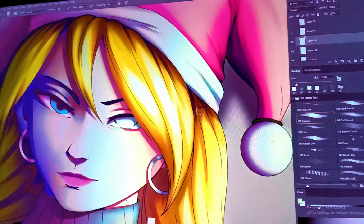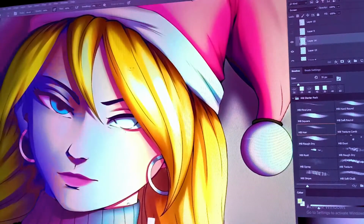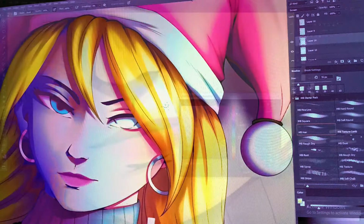Okay, and then when I'm doing highlights in the hair, I usually erase it at the end tip to create sort of like a hair gradient thing. I don't know if that's a thing, just to give an idea that this is hair. Okay, so I'm gonna refine this and I'll get back to you.